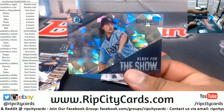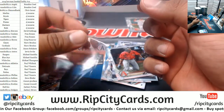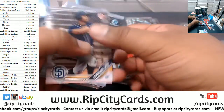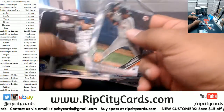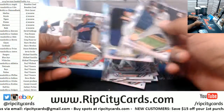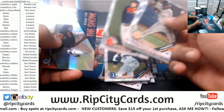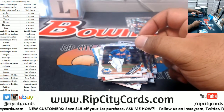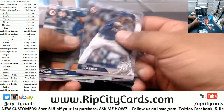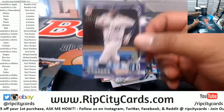Got Brent Honeywell, 150, Rays. Come on. Miguel Cabrera, 250, Tigers.